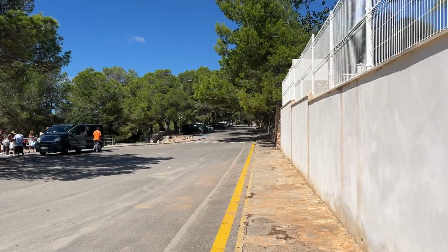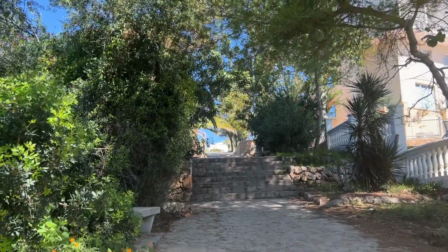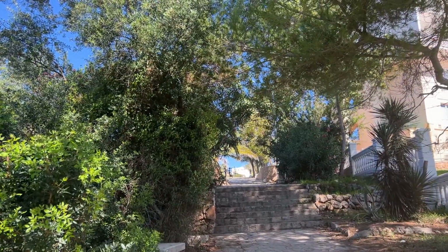Okay, so the pros and cons of coming down to Calas de Mallorca. Well, you can see the steep hill that leads down into the resort as well. There are also loads of steps as well. So again, I'd say that this isn't a great place to come if you do have accessibility issues.